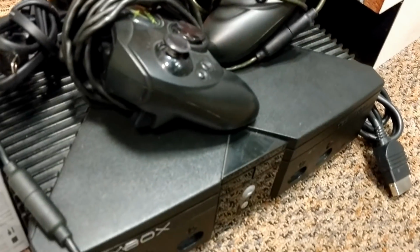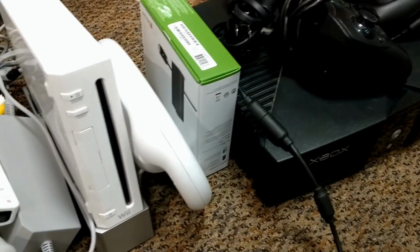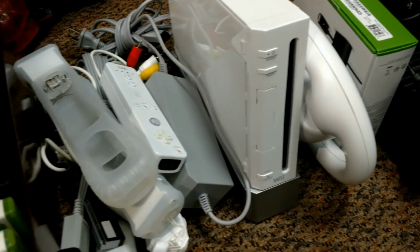Here at the store, things are going real good. I've gotten a lot of trade lately. Just recently, an Xbox, a 360, Wii, a big Game Gear lot I bought recently, and some other cool things.